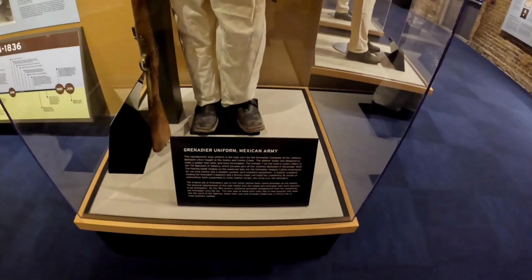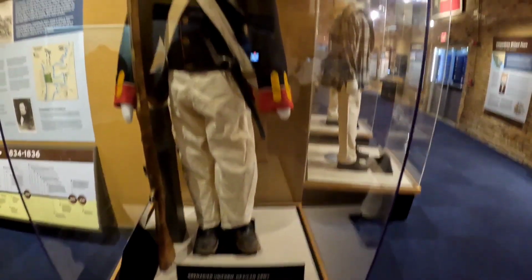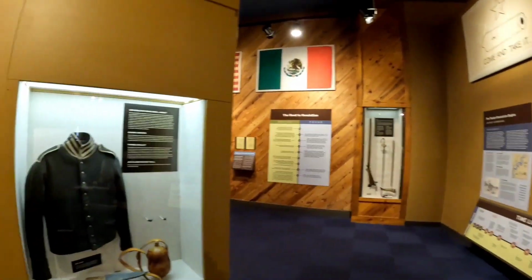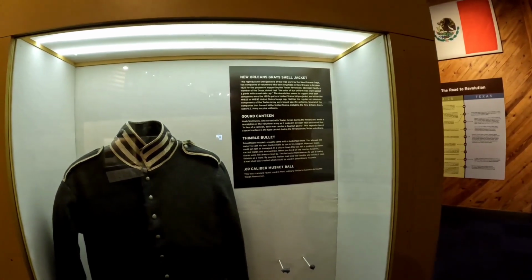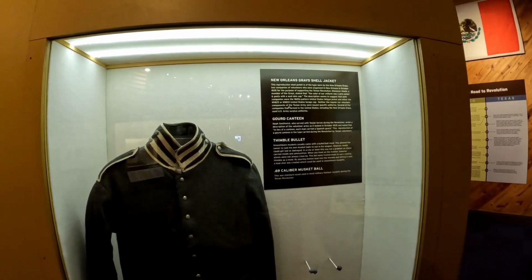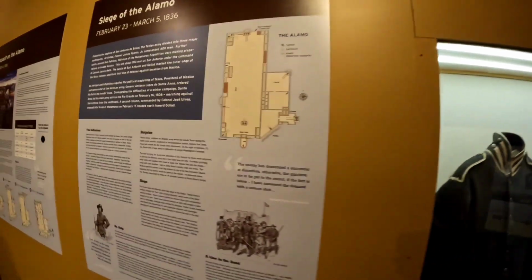Grenadier uniform, Mexican Army. This one's from the Jimenez Battalion. It says they found it. The New Orleans Grays. They came from New Orleans in October 1835. This was their uniform, 1835.